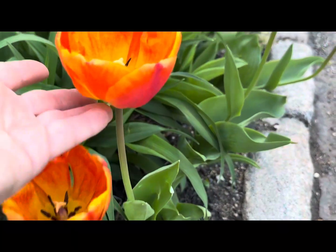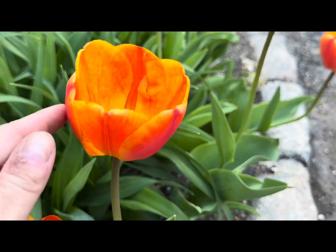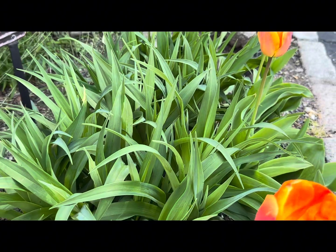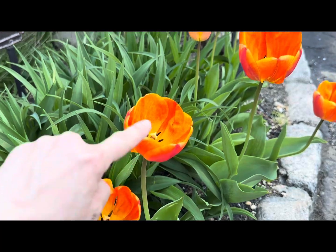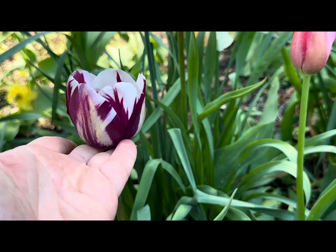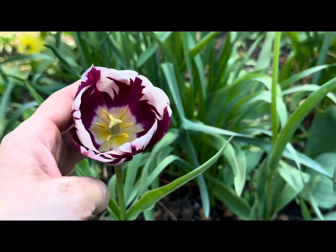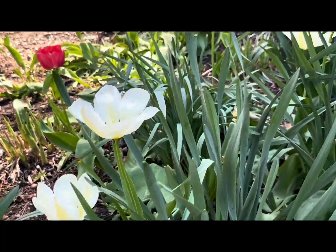Look at this combination of orange and yellow. Almost looks like fire. Gorgeous. All of my daylilies came up as well right over here. Of course, right now in April, I don't expect them to be in bloom, but I'm loving the orange against the green. Beautiful. Look at the color of this tulip. Deep burgundy color with the white on the edges of the petals. This is absolutely gorgeous, and I love to plant various color combinations together.